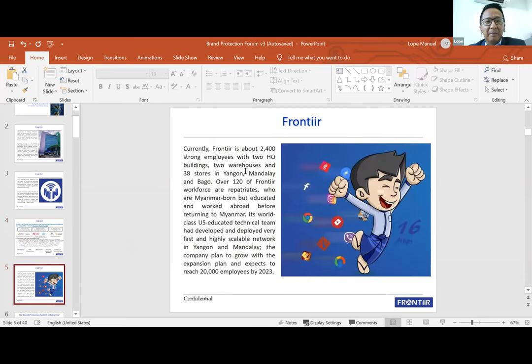So currently we have about 2,400 employees, and we have two headquarters. There are two warehouses and 38 stores in Yangon and Mandalay. Over 120 workforce are repatriates, or Myanmar born who were educated, trained, and really worked outside the country, but decided to go back to participate in, you know, nation building and making sure that the country is at par when it comes to what's happening around the world. We expect to grow to at least 20,000 employees by 2023.